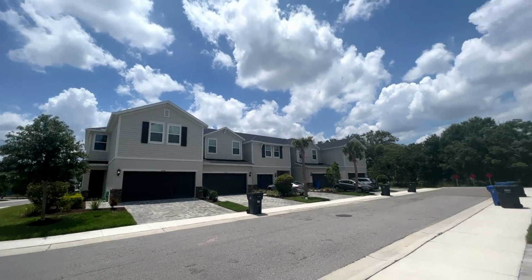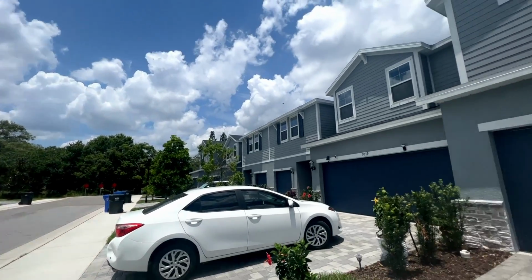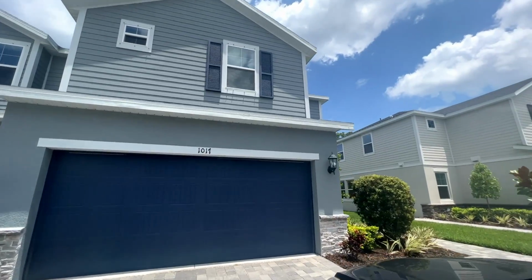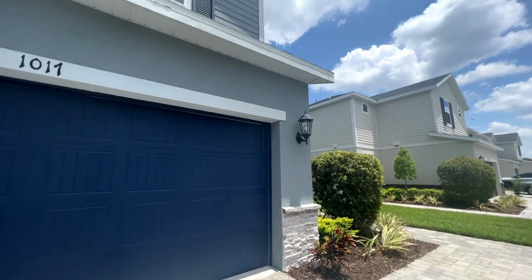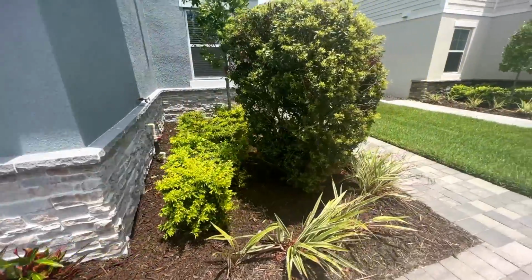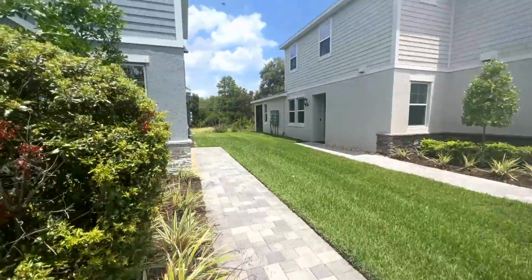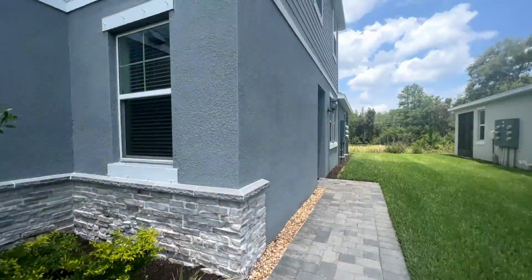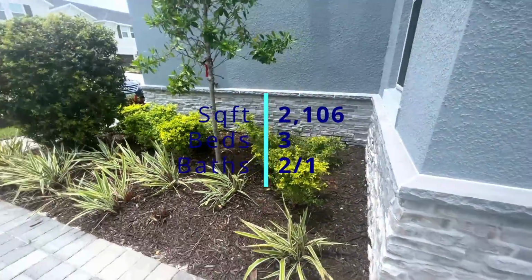All right, guys, like I said, Lutz, we're in the neighborhood known as Bear's Landing. These townhomes were finished in 2021, just last year, and you can really tell. You see we have a little bit of texture on the wall with some stacked rock going along the side. The landscaping's pretty nice. I love end unit townhomes. It really gives you a bit more privacy than other townhomes.